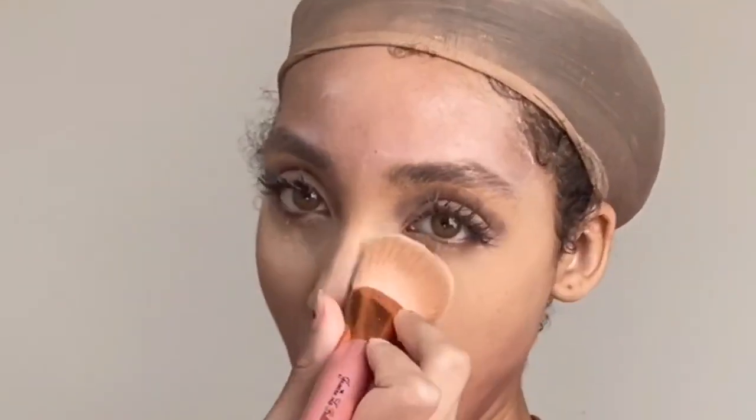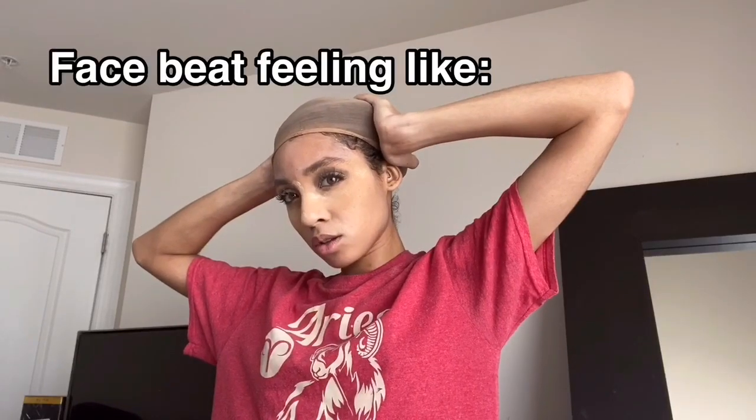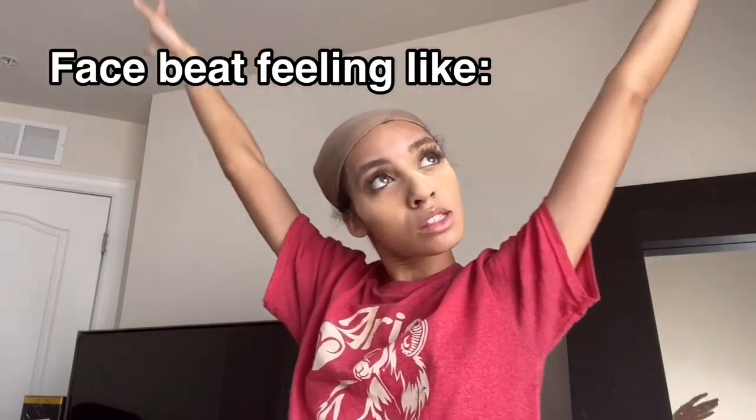Now it is time to bake. I got this from my iHerb haul. You guys should watch that video too. It's the Everyday Minerals. Shout out to my sister Cam. She got me these cute, like Sailor Moon inspired makeup brushes. They're adorable. They're really good quality too. I'm gonna ask her where I got them from so you guys can look into that.